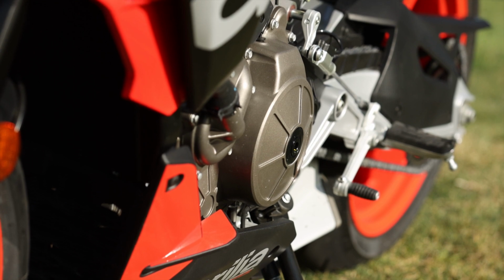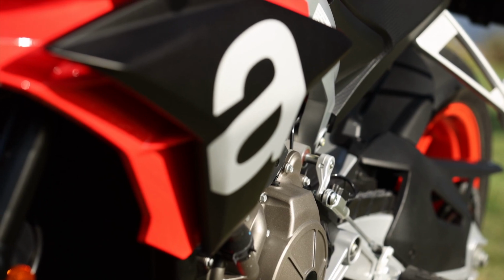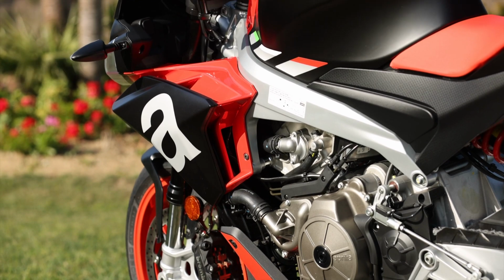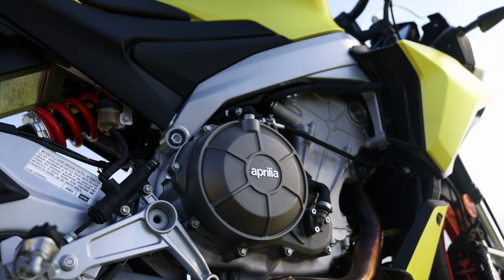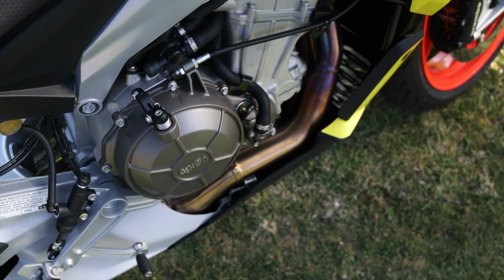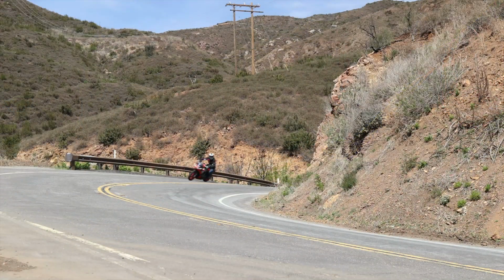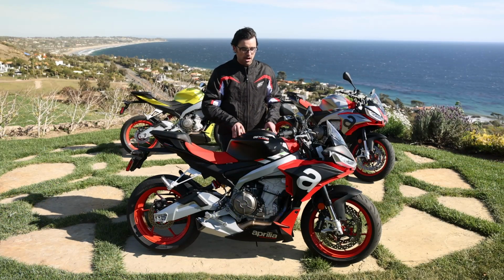Now, it does share a bore diameter with the RS-V4 and some other architectural things, but really what you're getting here is a really exciting parallel twin engine. You have 100 horsepower and around 50 foot-pounds of torque according to Aprilia, and it's just a very user-friendly power plant, very exciting. You get on the gas, it's very tractable. You've got a lot of really good low-end, mid-range, and top-end power. The other thing that's really cool about it is you have a 270-degree firing order, which gives it this really awesome, beautiful exhaust note that is reminiscent of the V4 power plant.